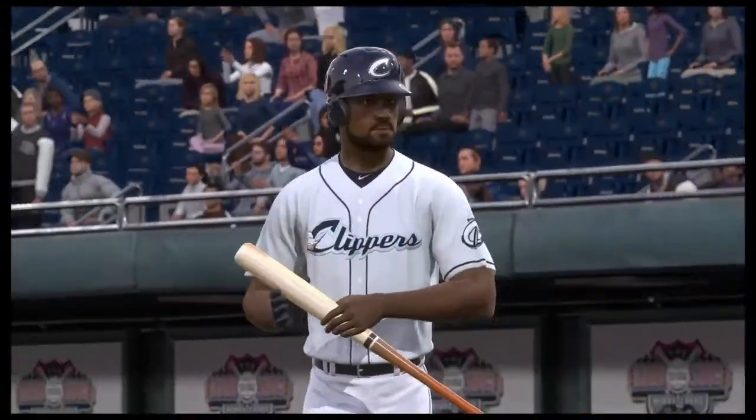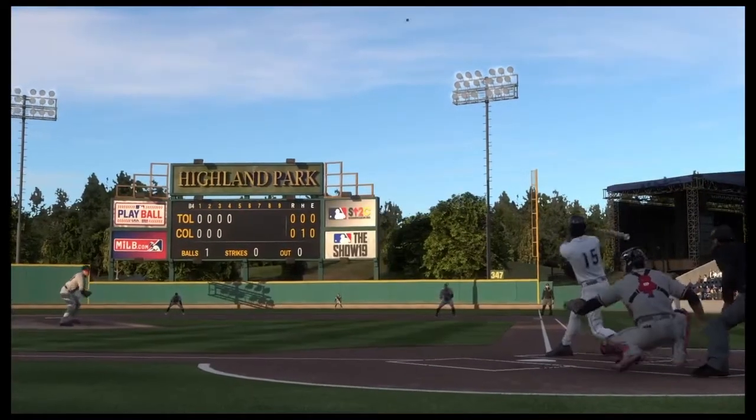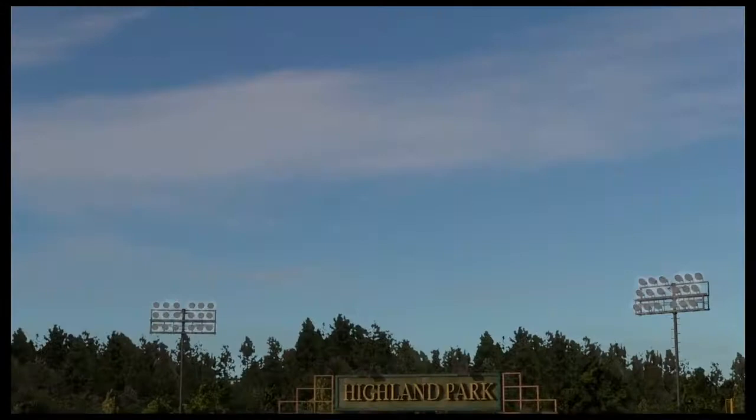Theo Jamison will stride in again, and you can bet he'd love to do again what he did back in the fourth. A solo home run here that's been the only long ball of the game so far.